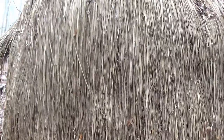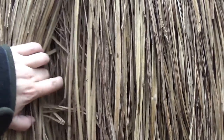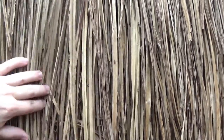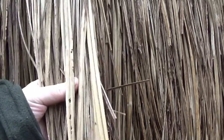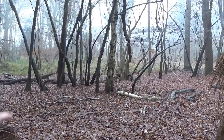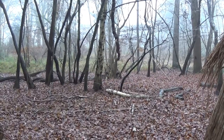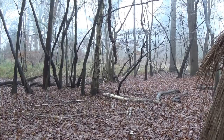So I'll take you up a little bit closer here and have a look at it. This is all built from local reeds. It's quite thick. There's probably 8 or 10 inches of it in here, I would think. And these are all reeds that were harvested from all along over here in this swampland. So we'll take you around the front and then see if we can show you inside.